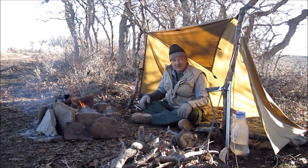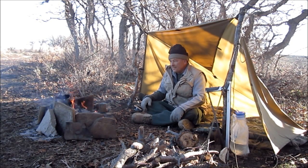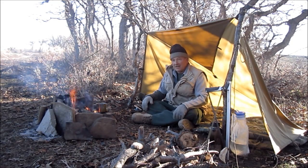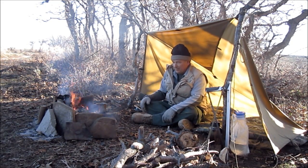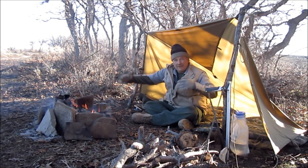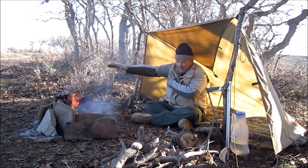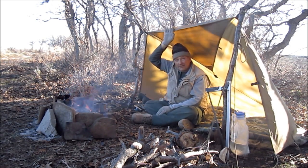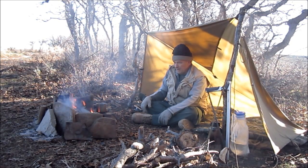Set up my PST 7x7 tarp. I set up on a diagonal to make a mini Whelen style tent. Slept here real cozy last night. Had my little fire right here. So my fire's about an arm's length, from chest to fingertips, back from the edge of the shelter, and that works pretty well.